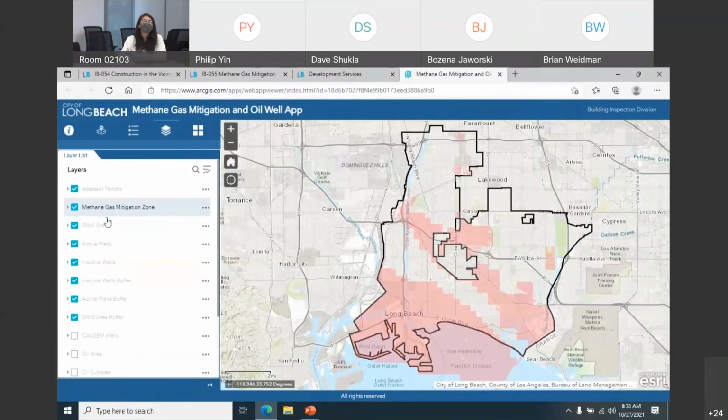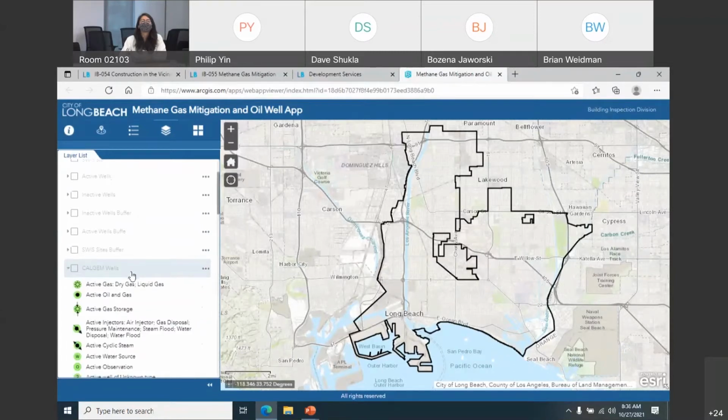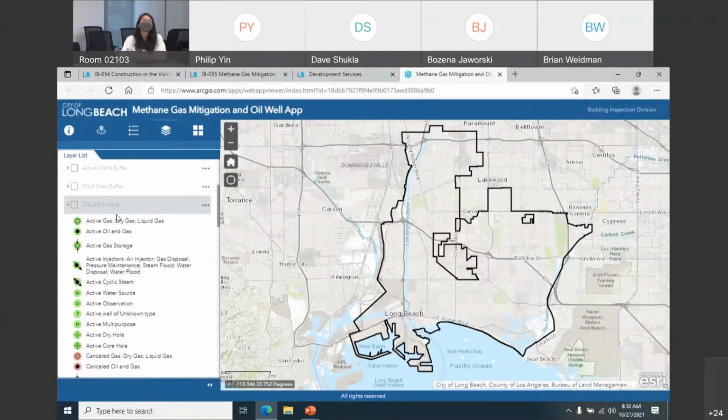By default, there are multiple layers that are already turned on. So I'm going to turn off these layers because this is for the methane gas mitigation. And for the well layer, it's grayed out right now, but this is the CalGEM wells. If I click on it, this well layer is being pulled from CalGEM, California Geologic Energy Management. It's state data, and it's using the same legend as what they are using. So it's the same symbology, and it's the same description. What you'll need to do is click on the check mark next to it.